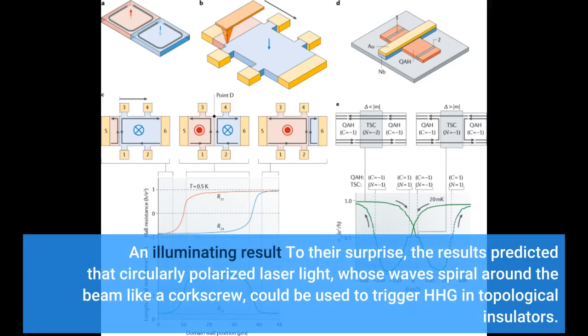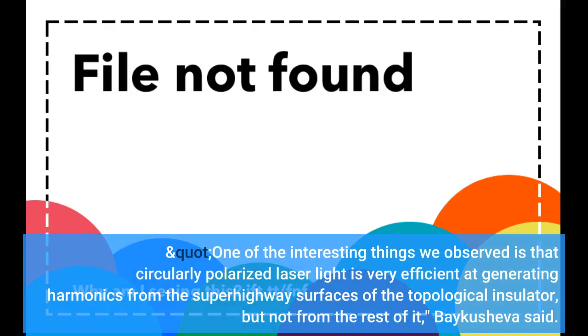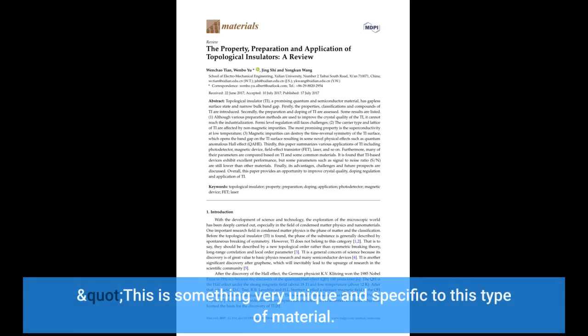An illuminating result. To their surprise, the results predicted that circularly polarized laser light, whose waves spiral around the beam like a corkscrew, could be used to trigger HHG in topological insulators. One of the interesting things we observed is that circularly polarized laser light is very efficient at generating harmonics from the superhighway surfaces of the topological insulator, but not from the rest of it, Baykusheva said. This is something very unique and specific to this type of material.